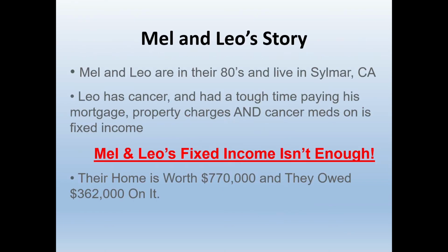So let's talk about Mel and Leo. They're so salt of the earth. They're like two of my favorite clients of all time, and I've been doing this since 2008, so I've had a lot of clients. So Mel and Leo, they're in their 80s and they live in Somar. Both of them are so positive, Leo is the most positive guy, but Leo's had a tough go. He has cancer and he had a mortgage and property charges, credit cards, all that stuff.